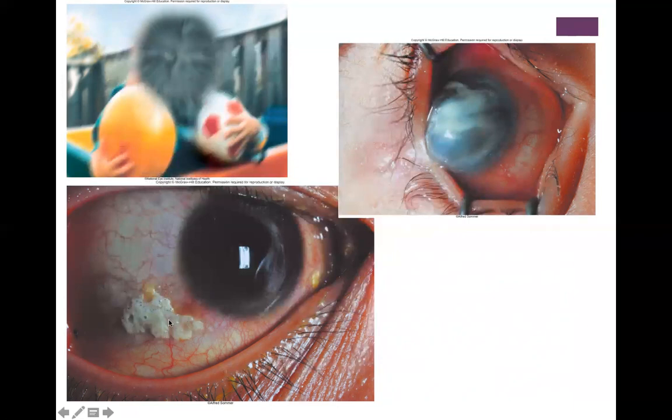This can lead to scarring in the upper right. You do see some scarring. You see that the cornea is damaged. The cornea has been softened, and instead it's replaced by scar tissue. And so this person is blind due to vitamin A deficiency.